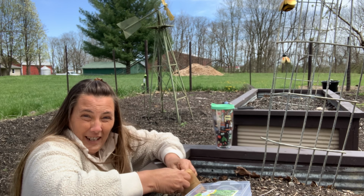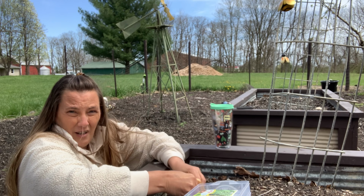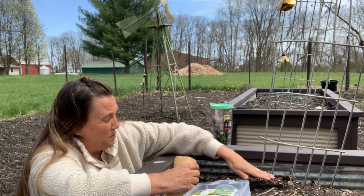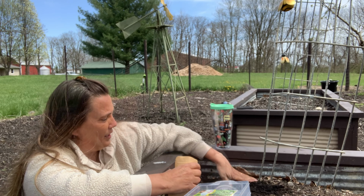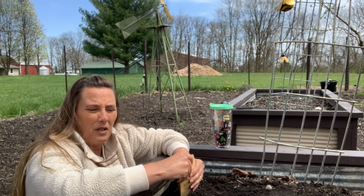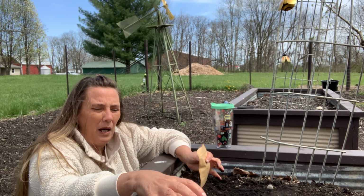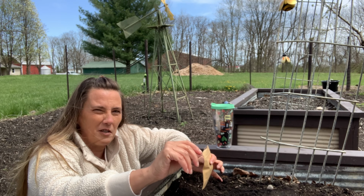I'm actually a little late getting my peas in the ground. I'm a little late getting everything in the ground. Our weather here has just been like rain, rain, and more rain. Yeah, it's been a really, really wet and stormy spring for us here in Indiana. So normally I start planting peas and pretty much any of my root crop vegetables, you know, like beets, radishes, carrots, stuff like that. I will normally start planting those as soon as the first signs of spring start hitting.